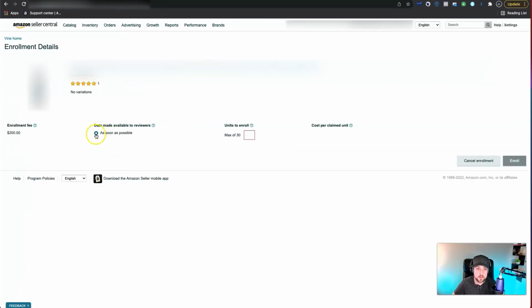And once you're here, basically your only option is as soon as possible on date made available to reviewers. And as you can see here, as I was mentioning, the actual enrollment fee is $200. And then the units to enroll, as they are saying here, a max of 30. So I could type in 1, I could type in 5, I could type in 30, because that's the max units that you can actually enroll. And once you've done that, you just hit the enroll button. I'm not going to do it on this particular product right now, but I just wanted to show you how you can go about getting the process started, and then just go through the prompts, and they'll give you information on where to send the product once it's claimed, or Amazon will take care of the FBA fulfillment for you. And that's basically all there is to it.